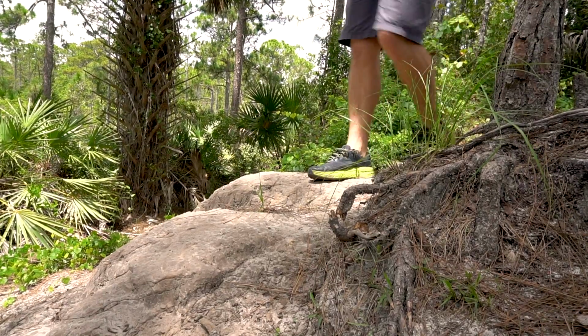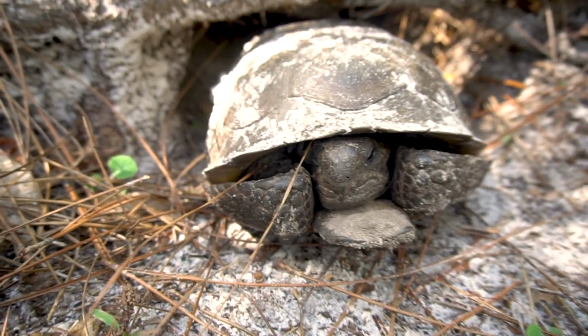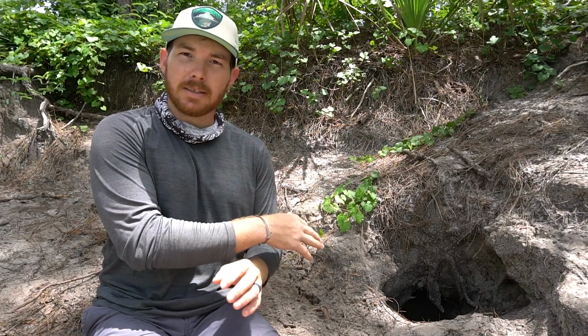This is really cool. We've actually stumbled upon a gopher tortoise burrow. The way that the gopher tortoise assists and helps these other animals survive, it's adapted with these amazingly well developed claws and front arms that are able to dig these deep burrows into the ground. Now, some of these burrows can reach up to 30 feet in depth down into this sand.